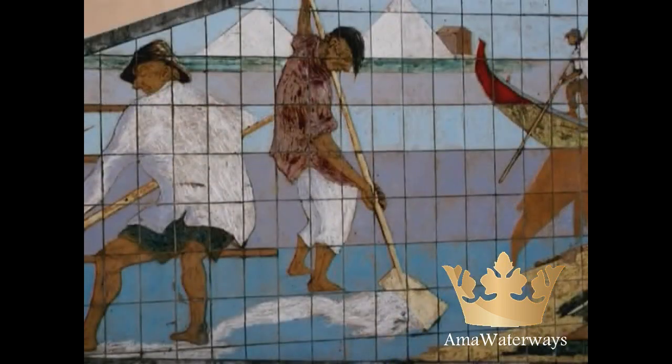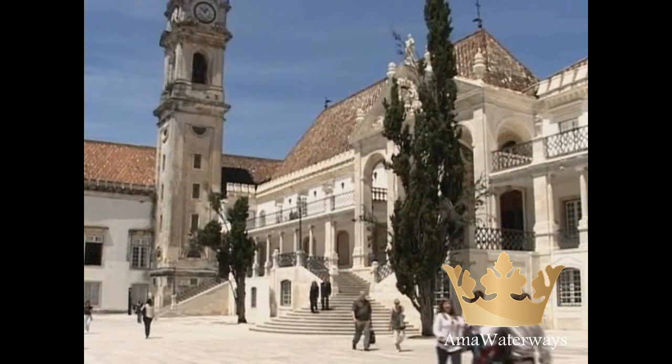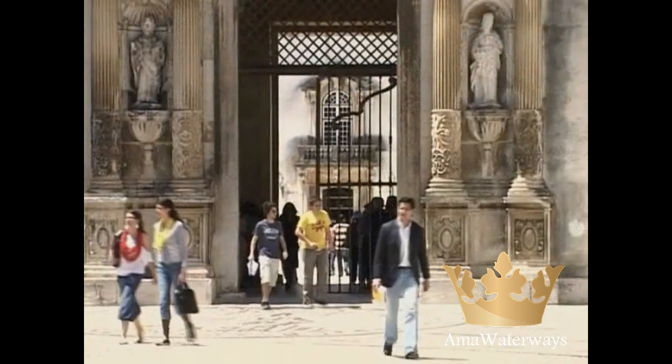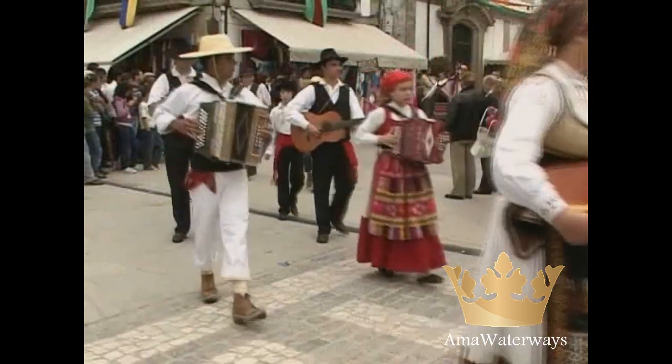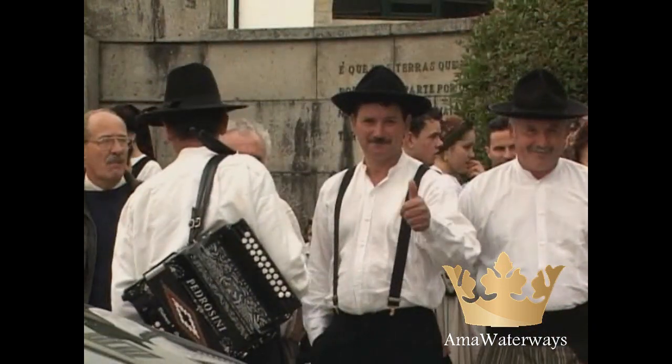Historic sites are throughout the country. All this is backdrop to one of the warmest, friendliest countries to be found anywhere. It's the people who make the difference, and their smiles are warm and welcoming. This is Portugal.